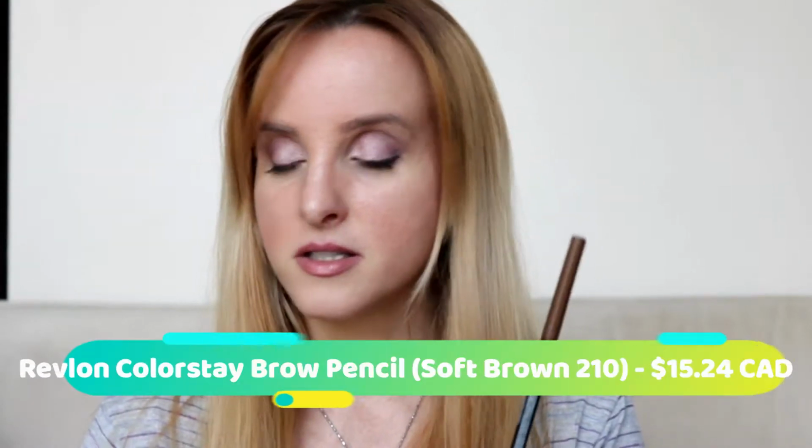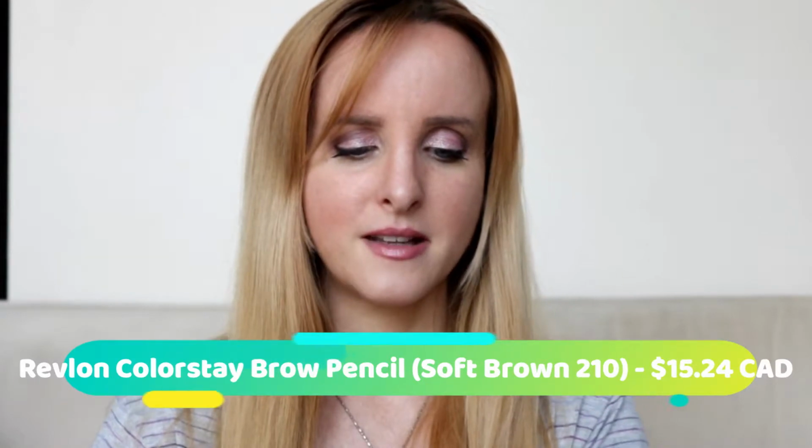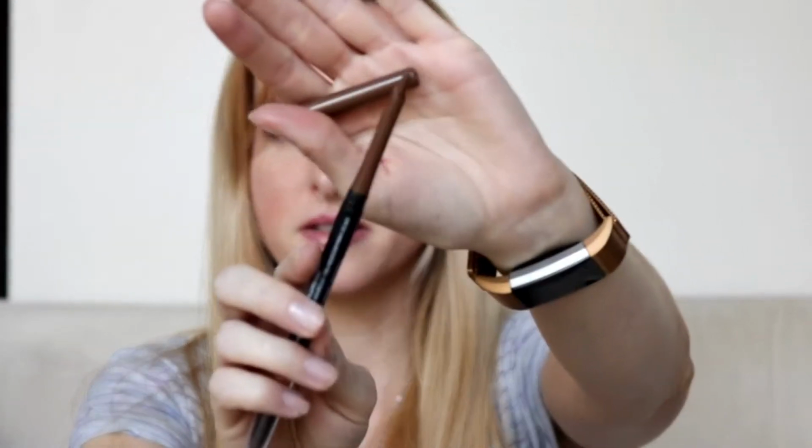It was around $15 without tax, and that was like regular price. So I was surprised, but I knew I wanted to buy it and I wasn't going to sit and wait around until it went on sale. So I just wanted to buy it full price, but that is something I would have not normally done. Then I also bought the Revlon Color Stay Brow Crayon, and this one cost $15.24 including tax. And this one is technically not a micro pencil, it's a little bit bigger. Hopefully you can see that there.